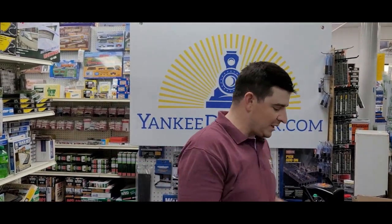Now those engines retail for, and let me find it here correctly for you, $138, but we're selling them for $109.99. That's a great deal to get on these engines.